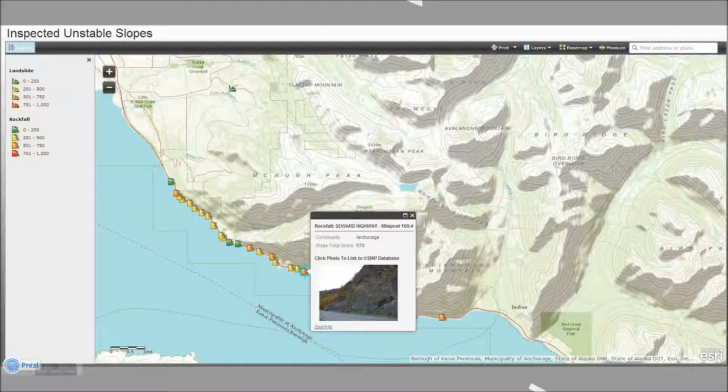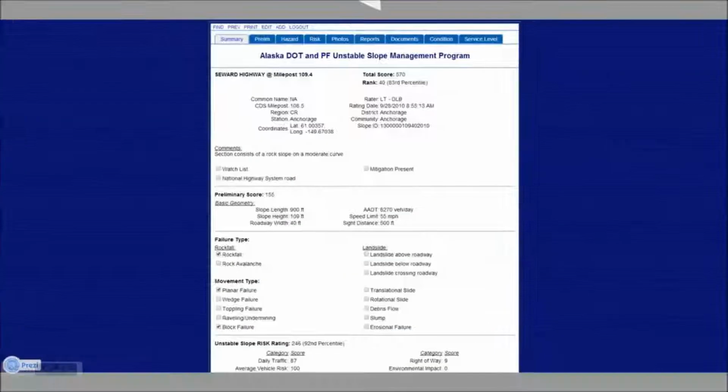Now if we click on one of them, you have this pop-up here that shows a photograph thumbnail of this slope. Then when you click that, you go onto the web-based database showing all the details of that site.